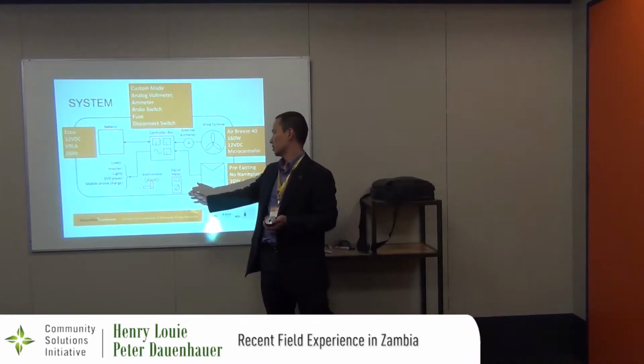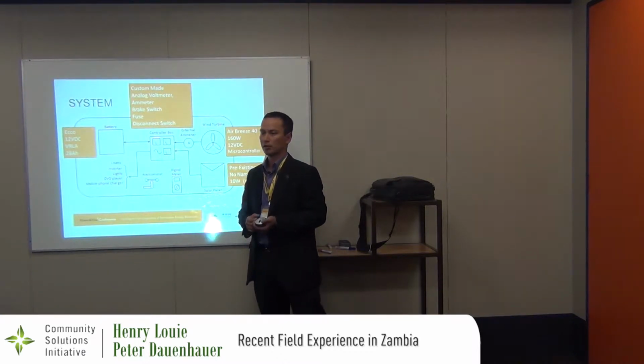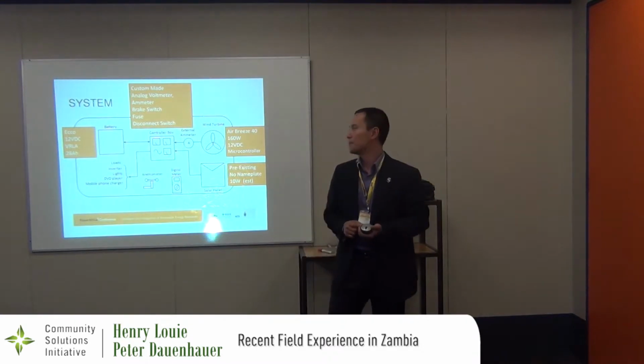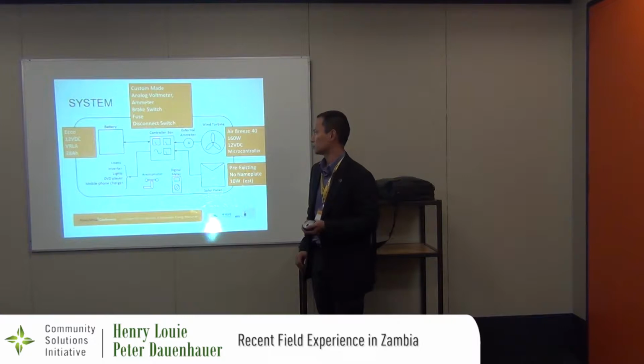There was a digital multimeter that he could use to troubleshoot or to do some reporting of quantities. And on the tower, we put an anemometer so we could get some meteorological data, which is important to just assess the area to see if wind is possible.